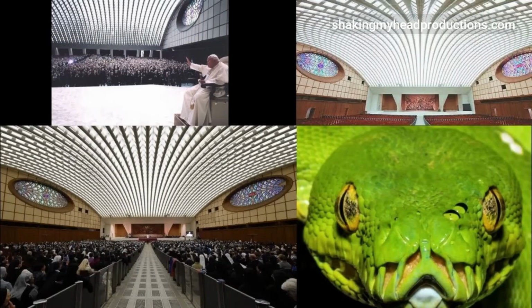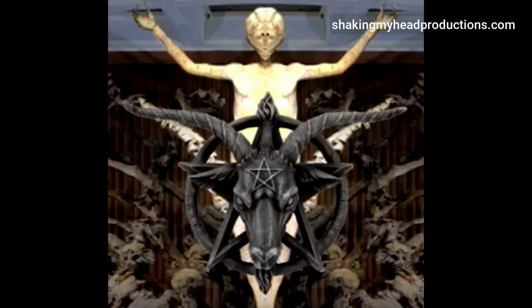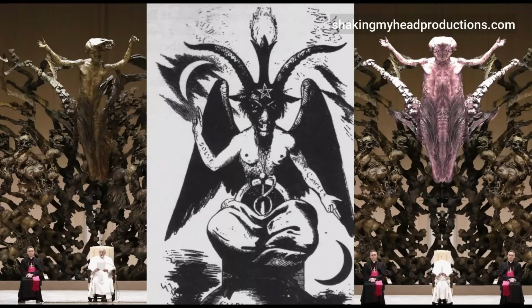And the woman said unto the serpent, We may eat of the fruit of the trees of the garden, but of the fruit of the tree which is in the midst of the garden God hath said, Ye shall not eat of it, neither shall ye touch it, lest ye die. And the serpent said unto the woman, Ye shall not surely die, for God doth know that in the day ye eat thereof, then your eyes shall be opened, and ye shall be as gods, knowing good and evil.